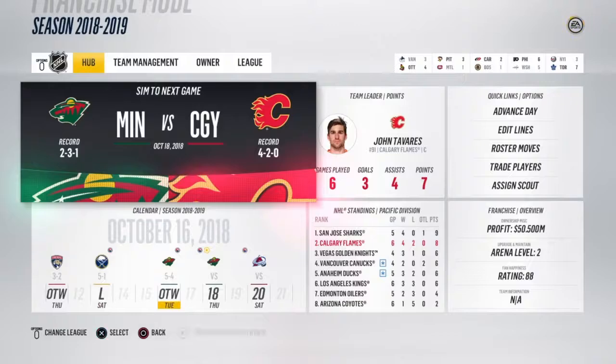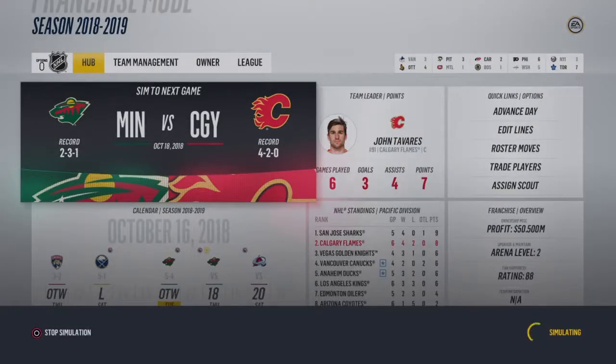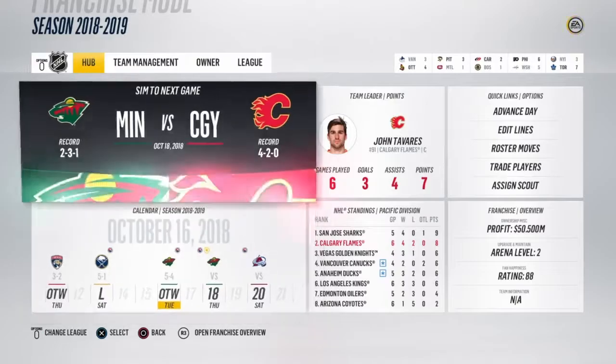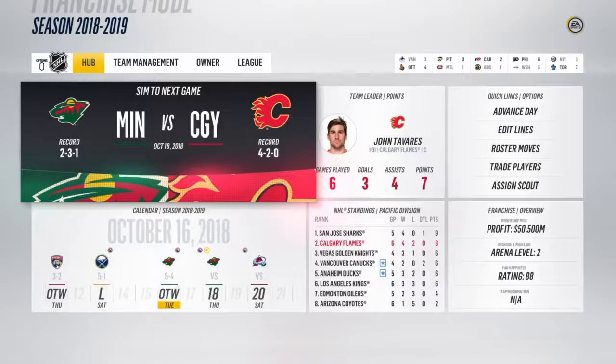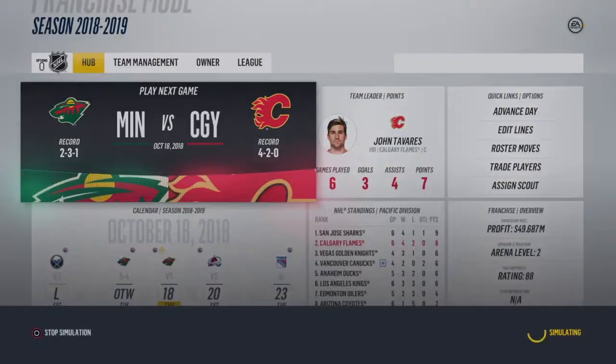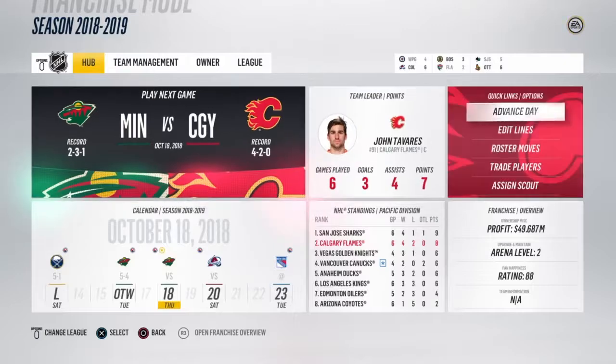7 points through 6 games for John Tavares. Really liking that. You can see also there in the divisional standings, we sit second right now with 8 points. I know it's early, but 6 games into the season, we do sit with 8 points there. So what you like to see, of course, is just that. 1 point back of the Sharks. So let's bring Mike Smith back into this one.